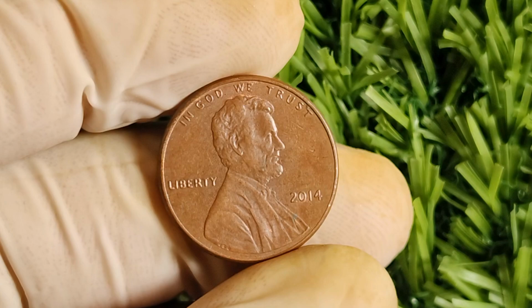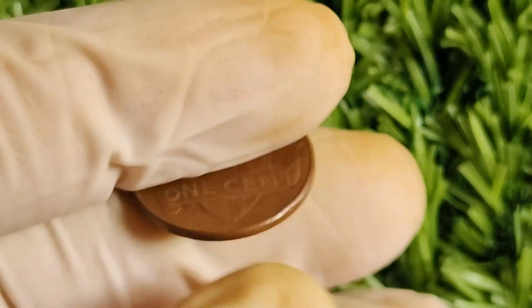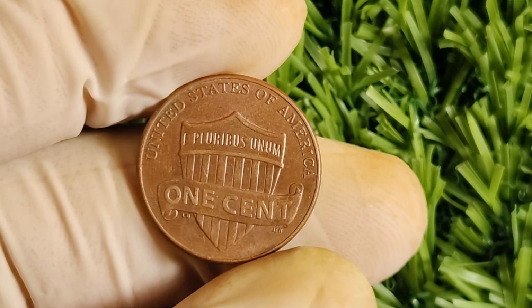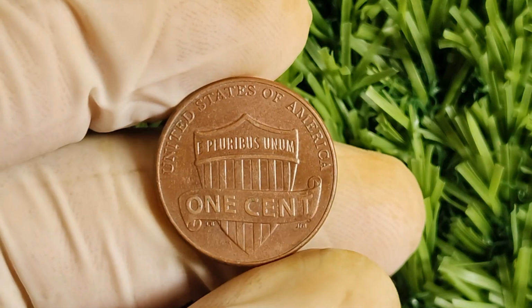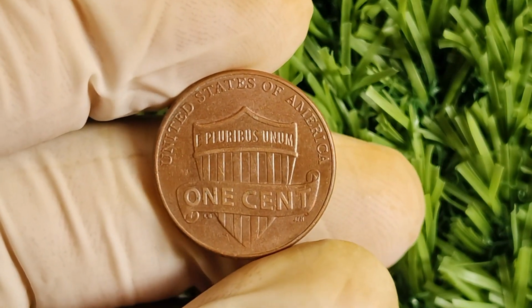If you're into drama, you could even put it up on eBay with a bold title like "This penny could retire your GRNDMA." And please don't clean the coin. I repeat, do not clean the coin. I know it's tempting, but cleaning a valuable coin is like washing a vintage Star Wars toy with a toothbrush.